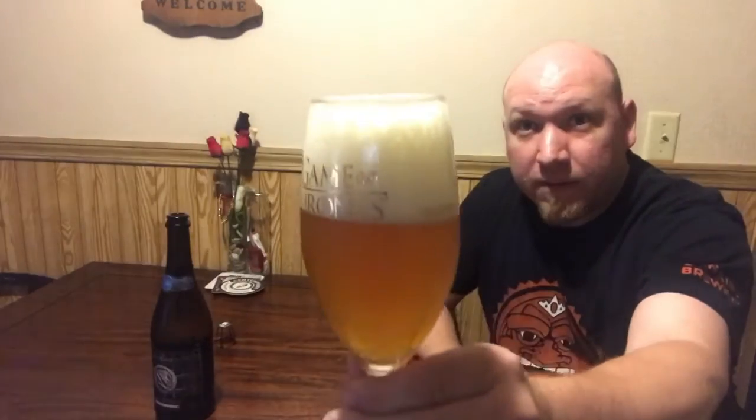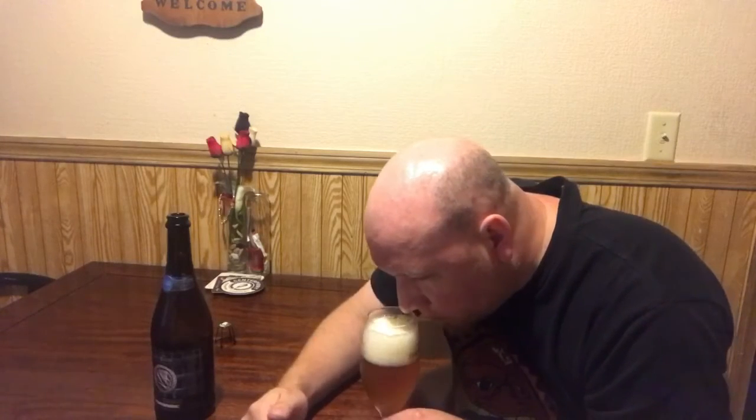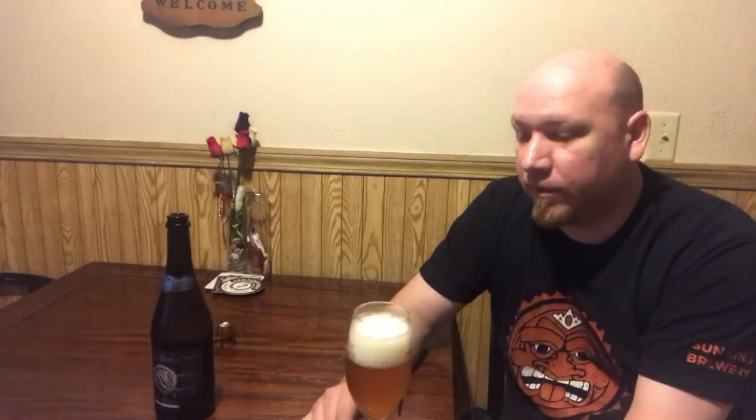Oh wow, that smells great. Nice thick head on it, plenty of carbonation. I mean, it smells delicious. Smells like what you would think a Belgian double would smell like. Kind of really malty. Kind of smell the alcohol. Not a whole lot in the aroma, but on the first, the double, it was the same thing. Wasn't a whole lot with the aroma, which led me to believe it was just going to be an average beer.